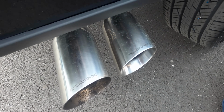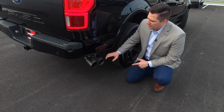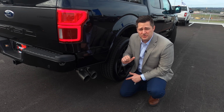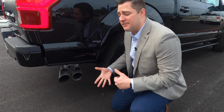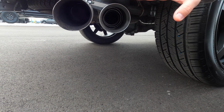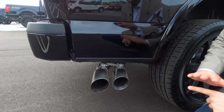So as you can hear, there's different tones and styles of exhaust sound that you can have out of this truck. Now, the cool thing is this is an active exhaust system. So there's a knob that we're gonna get to here in just a second where you can adjust how the exhaust sounds as you're driving down the road. You can even plug it up to your iPhone or your iPad app and change how the exhaust sounds at each specific RPM, so that way you can completely eliminate drone.